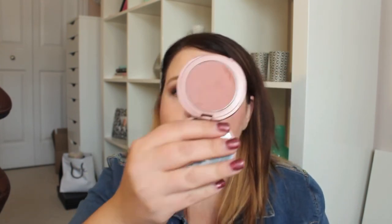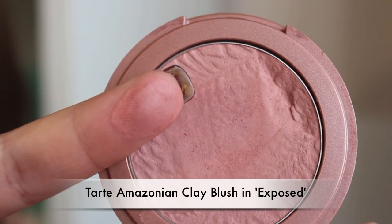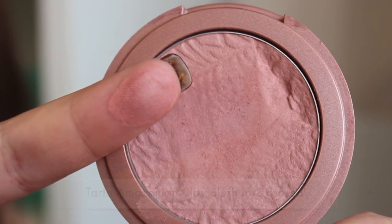Continuing with face, I have 2 old blushes that I've been loving again this month. The first one is from Tarte Cosmetics, if I can open it, and it is one of their Amazonian clay blushes, and this is in the color Exposed. Longtime favorite for me, longtime favorite for a lot of people. It's a really nice sort of neutral nude with pink undertones.